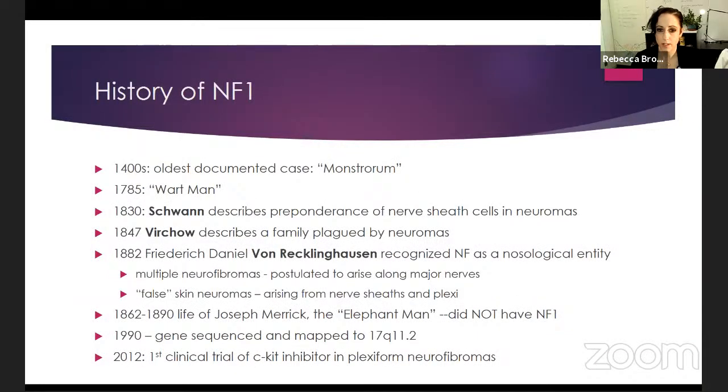A little bit about the history of Nf1. It has a long history in documented literature. However, the oldest documented case that is definitively a case of Nf1 was defined in the 1400s, and the patient was described as having a condition called monstrorum. In 1781, the pathologist Odier described a patient with multiple cutaneous neurofibromas that he named Wortman. In 1830, Schwann published a study describing a preponderance of nerve sheath cells within the tumors that were at that time called neuromas. In 1847, Virchow described a family that was plagued by these neuromas. And in 1882 von Recklinghausen, who named the condition, recognized neurofibromatosis type 1 as a nosological entity. The disease was for many years described as von Recklinghausen disease. It still is if you Google it today.